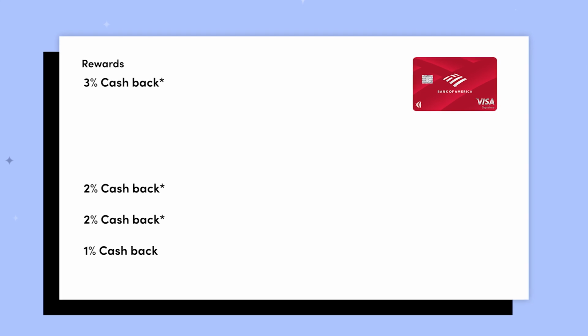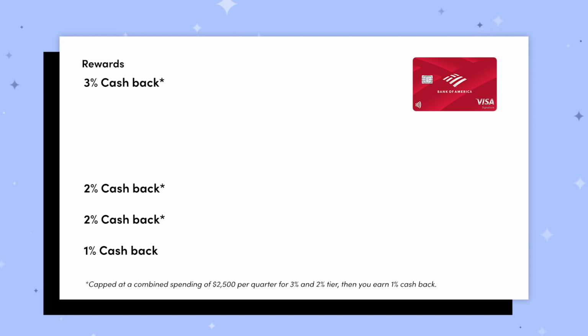In fact, for the rewards, you can see them here on the screen. It has a different tiered system. So it has a 3% cashback tier, a 2% cashback tier, and a 1% cashback tier. The 3% and the 2% cashback tier are tied together for a combined $2,500 in spending per quarter. And then you earn 1%.